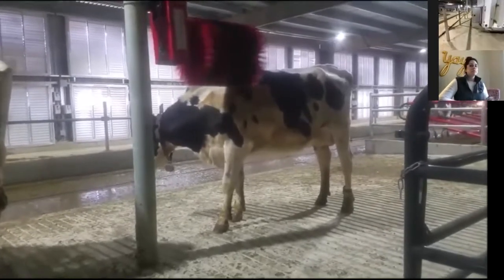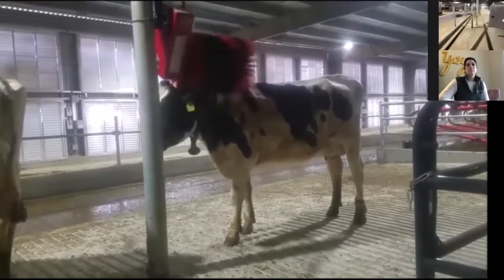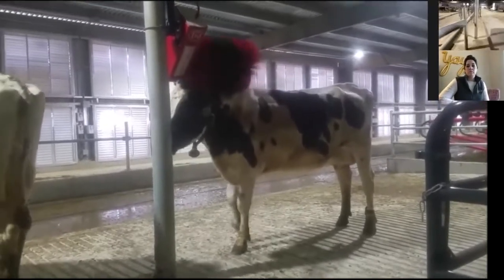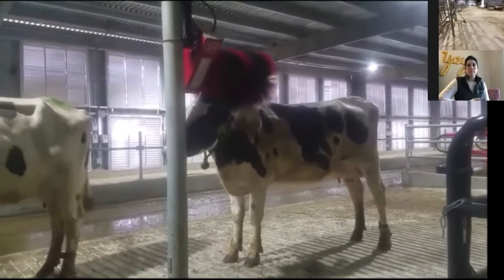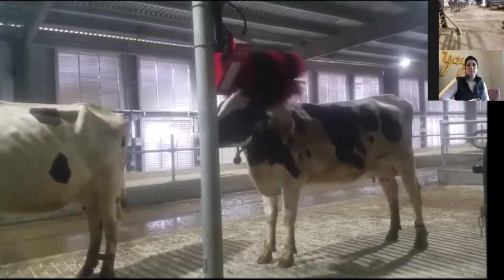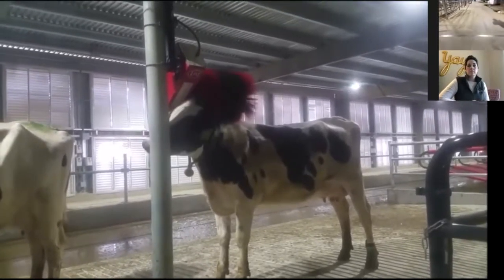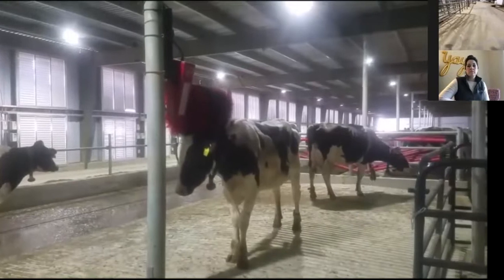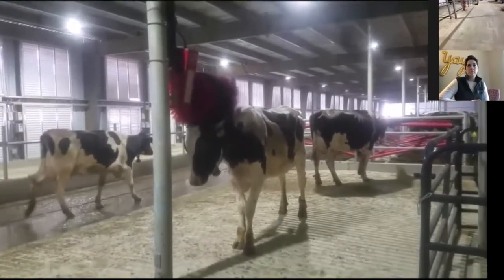We need to get some new brushes simply because they've used them so much that they've worn them out a little bit. So they get their back stretches, they wait in line. The one in front of her had just gone, and it gave them the opportunity to push her way in. They'll go through those brushes constantly.